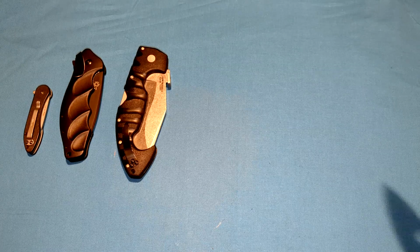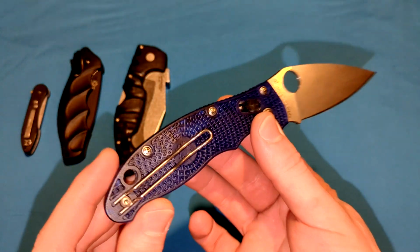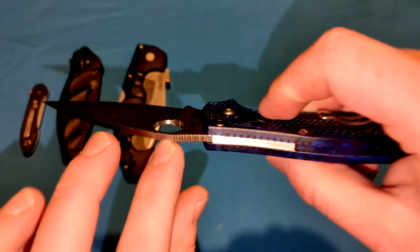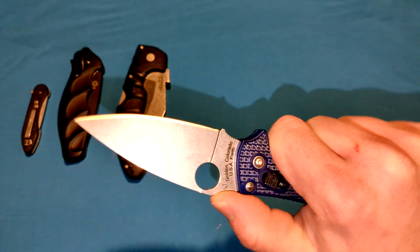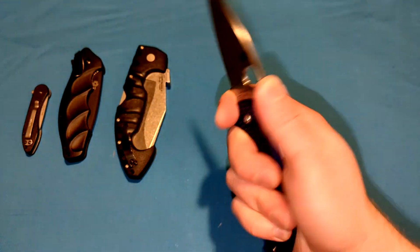The Spyderco Mannix FRCP Lightweight. This happens to be the blue handled version, which I don't believe they make anymore, but this was the OG lightweight Mannix back in the day. Again, about a decade ago, these came out. CTS-BD1 blade steel. Again, love the stonewash finish on there. It's lightning fast. It's got that signature Spyderco jimping, those signature Spyderco ergonomics. It just could not be better.